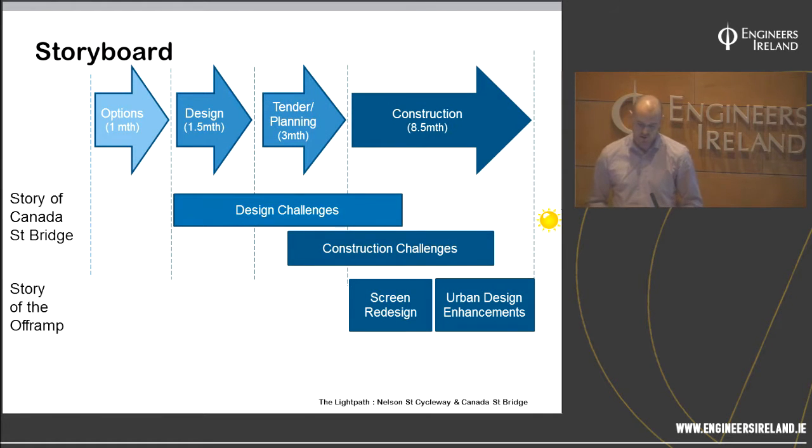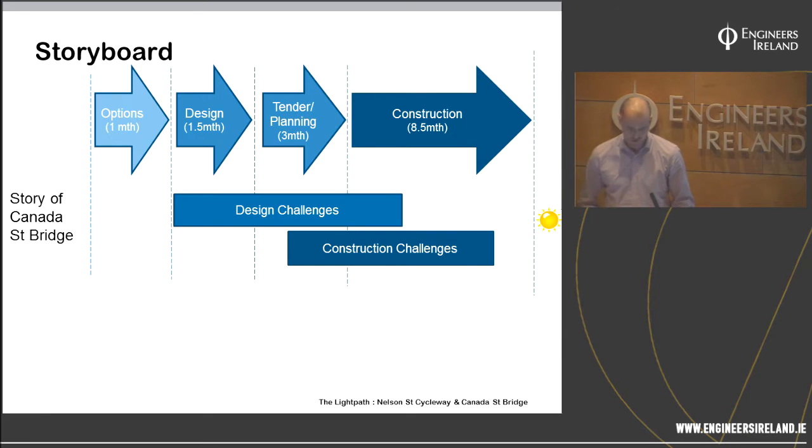And this is where we're going to get into the two stories of the two parts of the project. Andrew's going to talk to you about the Canada Street Bridge, and he's going to take you through the design and the construction challenges. And then I'm going to take you through the story of the off-ramp, the screen redesign and the urban design enhancements. So I'll pass you over to Andrew now.